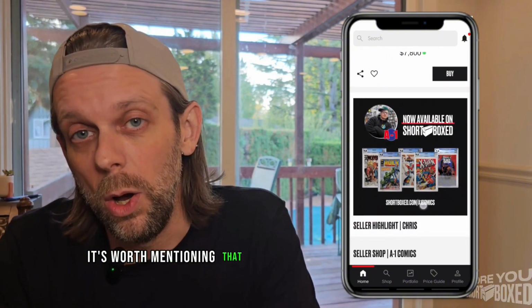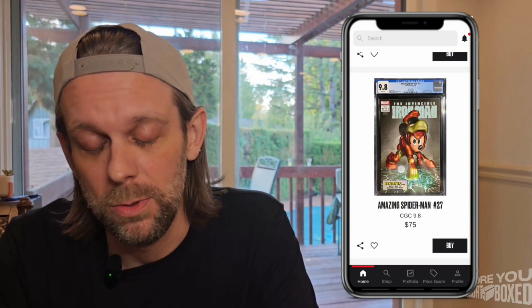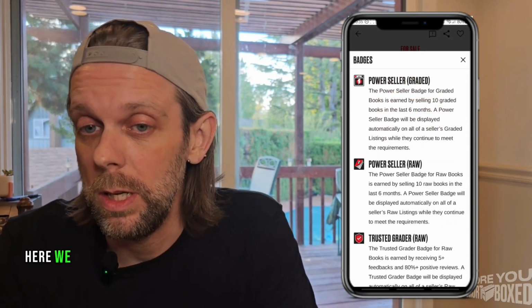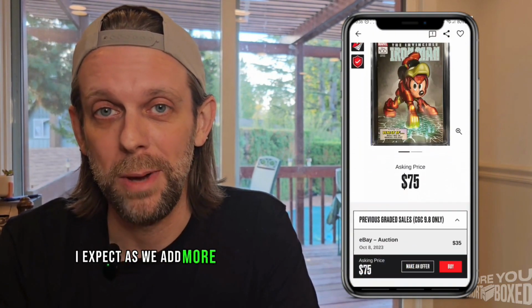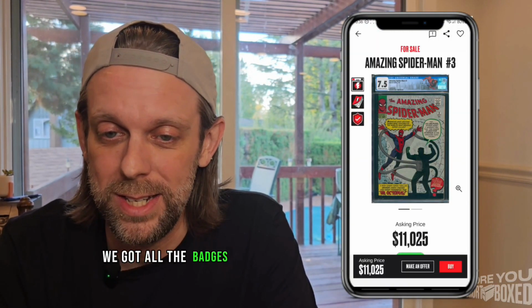It's worth mentioning that 1 in 4 of the items on the marketplace currently have a badge. So we're getting lots of info from the sellers and the buyers and all that, and it's really helping out. So here we see an item that actually has all 3, which means that the seller is doing well in all categories. I would expect as we add more badges, they'll probably qualify for those as well. We got all the badges.